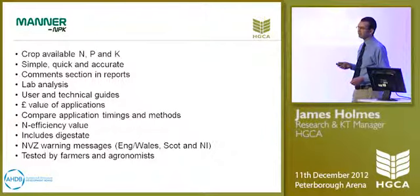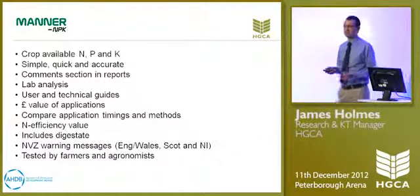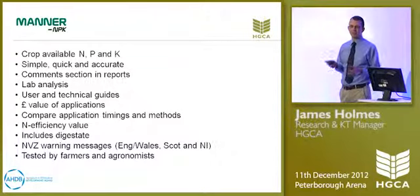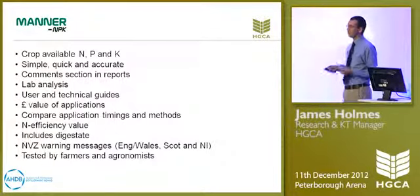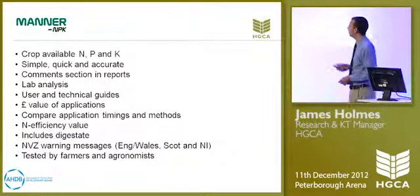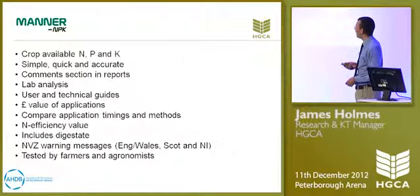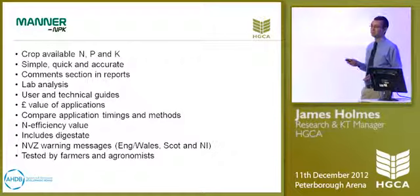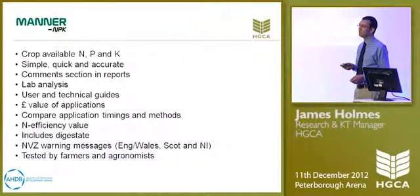Also, when DEFRA and the other devolved administrations have finally confirmed their revisions to their NVZ action programs, that's going to be hardwired into this program so that if, heaven forbid, you're planning to do something that is not allowed, the software will tell you that you're not compliant. That's a nice new warning. And then I think really importantly as well, this hasn't just been tested by farmers, it's been tested by agronomists as well. So I think it's something that you're going to be able to use, and I think certainly some of you are going to find it really useful.